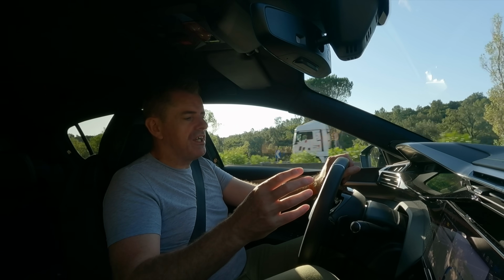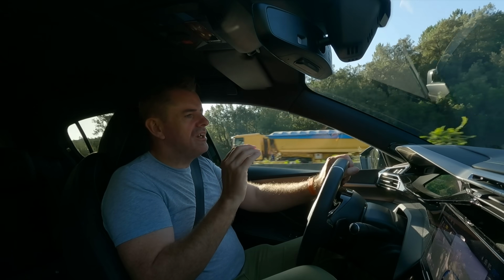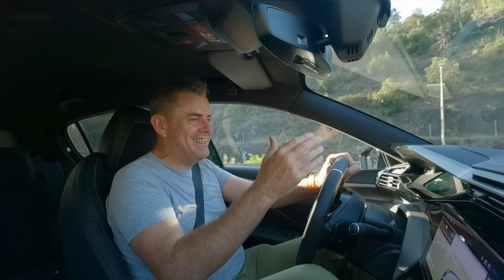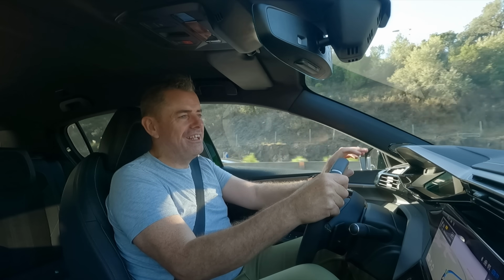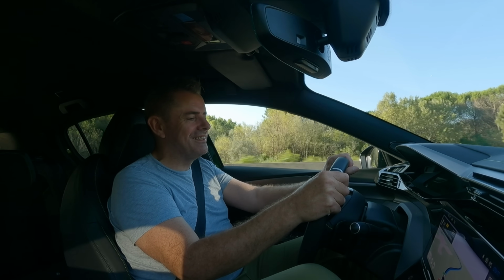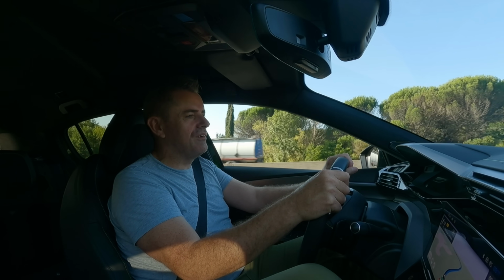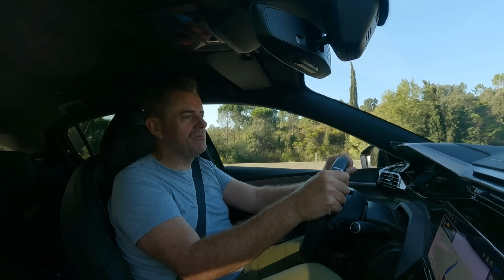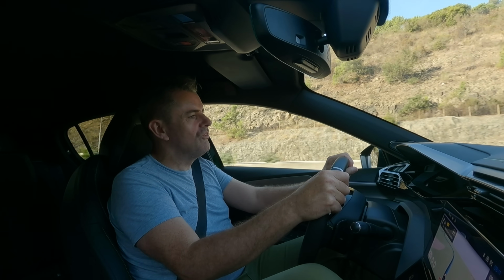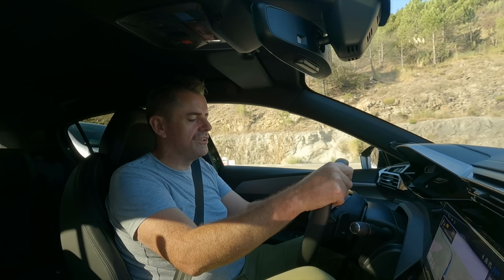I strongly recommend, and I can't explain why, you don't really need the 3D instrument binnacle, but it's deadly when it's there. It really does look the part. You feel like you're in, not a fighter pilot, like a spaceship or something from the 90s in some Amiga game. It just looks so classy and so well thought out.